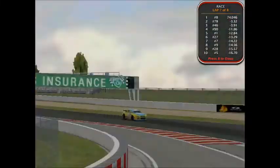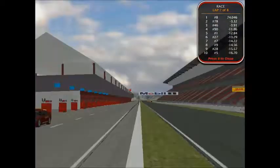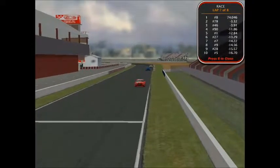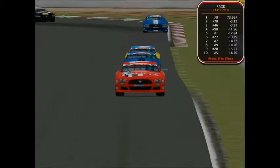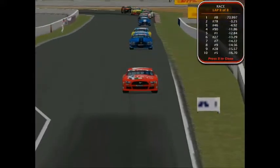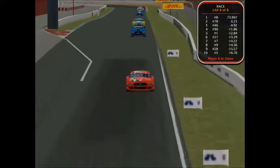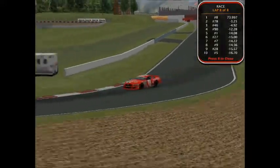Off the final turn, he has to beat it before the caution comes out. And one does not come out. White flag, 1 lap to go for Leroy Jones. Single file back there for the most part. This is Leroy Jones's race to lose. He has a 3.2 second lead.